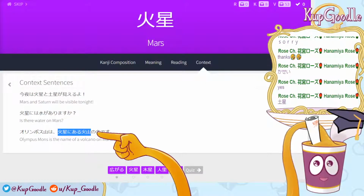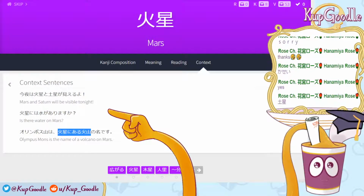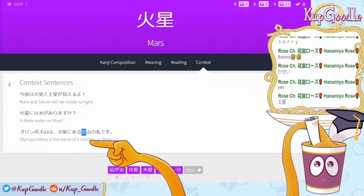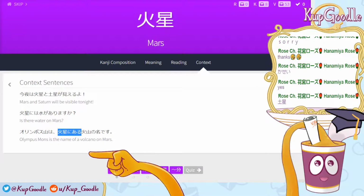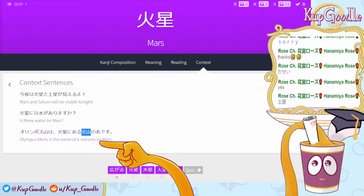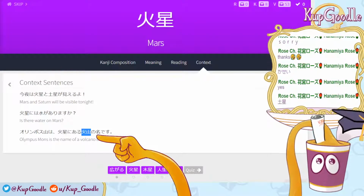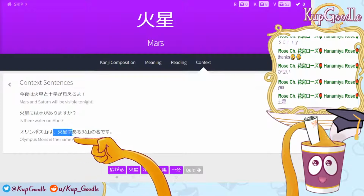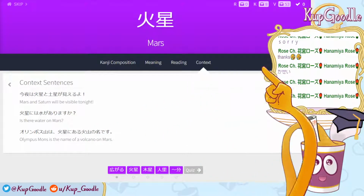So this is both something very easy about Japanese, but also very difficult about Japanese. The entire description of a thing, like, we're talking about Kazan, a volcano, the entire description of the volcano is going to go before the volcano. On Mars, it is volcano. In English, it's the opposite. The description often goes after. A volcano that is on Mars. It is the name of a volcano that is on Mars. It's backwards.